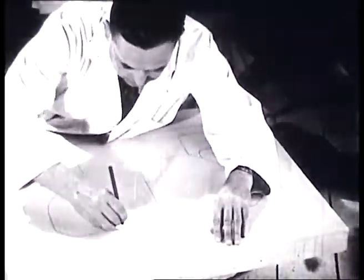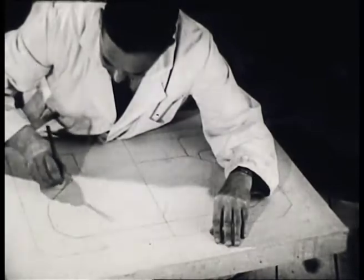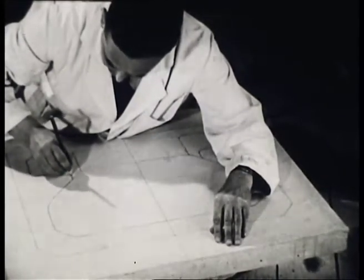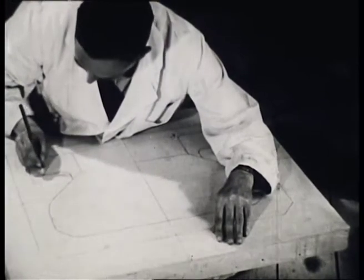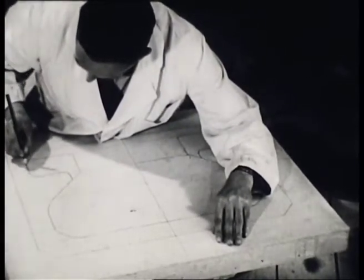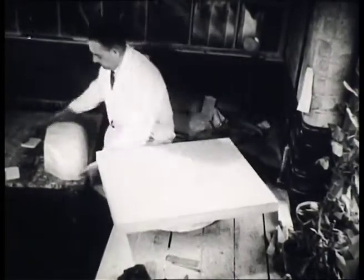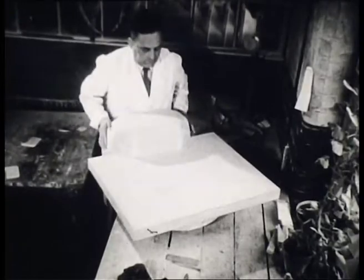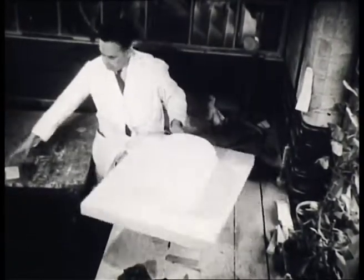The modelling shop plays a most important part in the production of sanitary pottery. Here, the modeller produces the original plaster model, which is retained during the whole lifetime of the pattern, and is the prototype from which all future working models and moulds are made. Having drawn a plan of the proposed article, in this case a lavatory basin, on a large flat surface, the modeller proceeds to build up the model stage by stage.